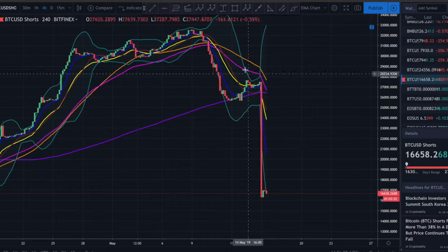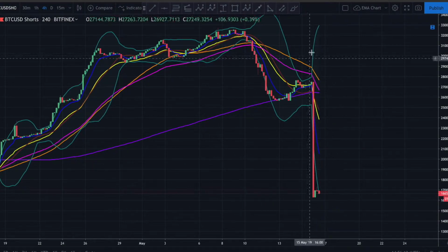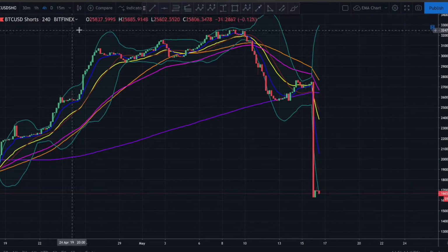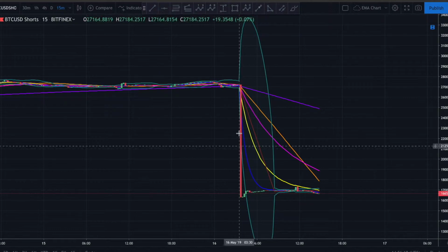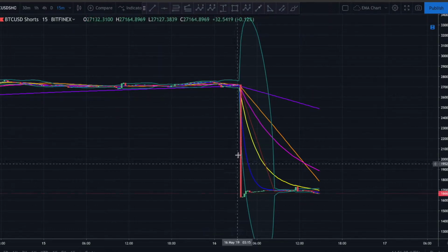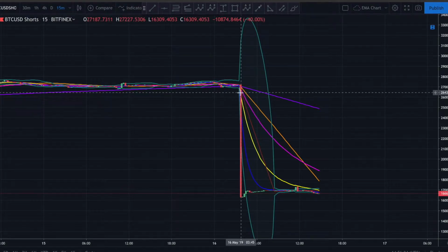This was a massive drop in shorts, but that's not necessarily the strange thing about this, guys. What's rather strange about this drop in shorts is how quickly it happened. If I zoom in here to the 15-minute chart, you can see it all happened at one time, guys. So this is one big player dumping all his shorts all at once.